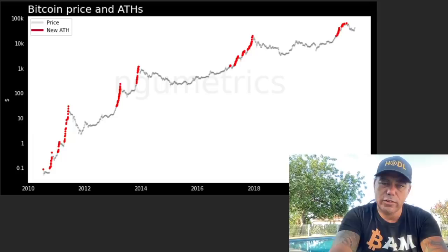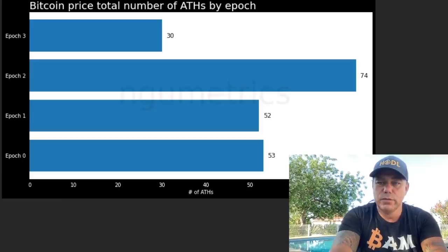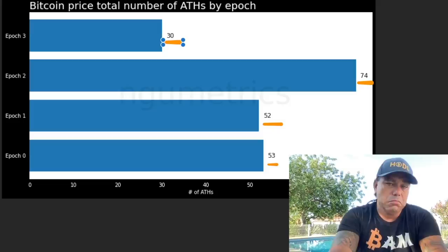If we look at this, we can see that the first time we had a bull run, we had, I need to say zero first. And then the second one 53, the third 52, and then 74. And then 30 times at the moment. This one is not finished yet, but we have 30. All the other ones, we have 53, 52, and 74. So 30 could go even to 60, a double amount of all-time highs, guys.